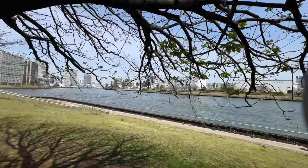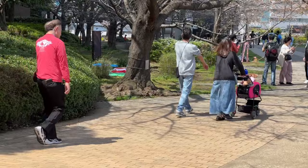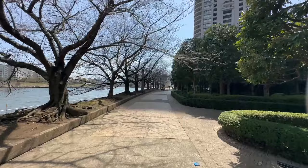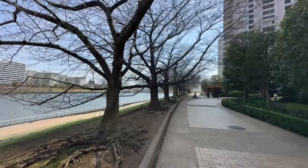You see the boats coming in here, going for a ride. This would be something of a cherry blossom tunnel, and it's going to be like that in a week or so, because I don't see a blossom on any of them. It's going to be a lot more impressive. The cherry blossom tunnels, if you can find a good one, are almost always in the countryside, and it is amazing.